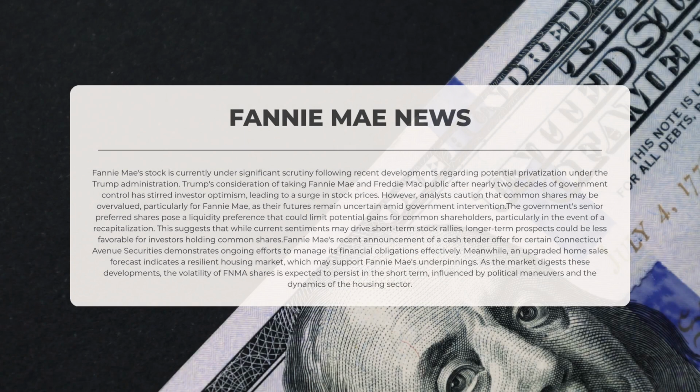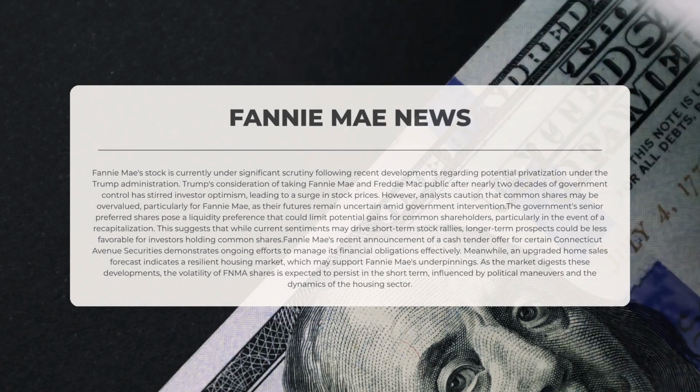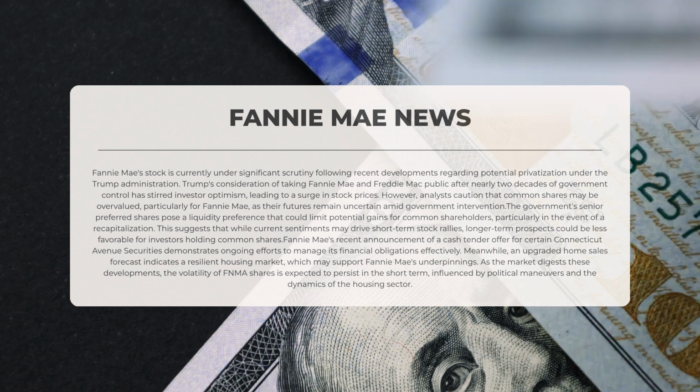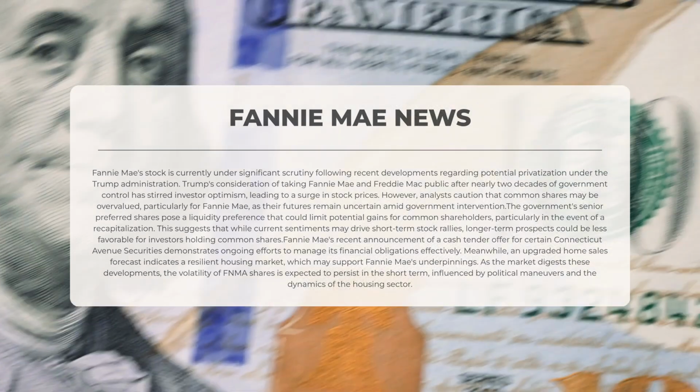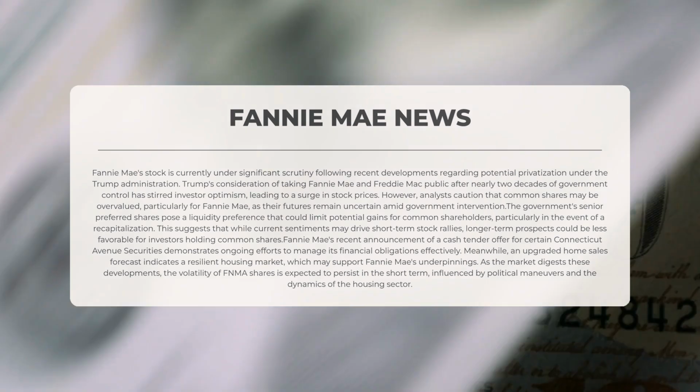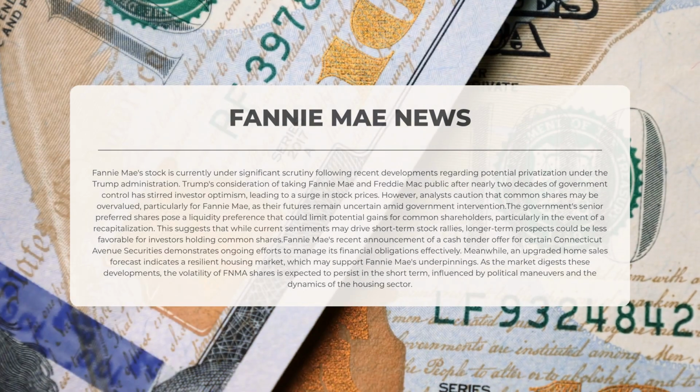Fannie Mae's stock is currently under significant scrutiny following recent developments regarding potential privatization under the Trump administration. Trump's consideration of taking Fannie Mae and Freddie Mac public after nearly 20 years of government control has stirred investor optimism, leading to a surge in stock prices. However, analysts caution that common shares may be overvalued, particularly for Fannie Mae, as their futures remain uncertain amid government intervention. The government's senior preferred shares pose a liquidity preference that could limit potential gains for common shareholders, particularly in the event of a recapitalization.